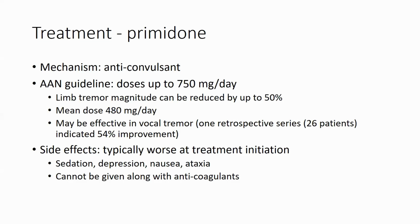I definitely have patients that can tolerate that much, but I would say that most patients get side effects before they get up to that dose. Also, limb tremor magnitude can be reduced by up to 50%. So again, not insignificant, but a lot of patients want to get rid of the tremor completely. The mean dose is usually around 500 milligrams a day. One small study of 26 patients, a retrospective study, showed that there can be an improvement in vocal tremor with this medication. I've personally not been too impressed with its reduction in vocal tremor.